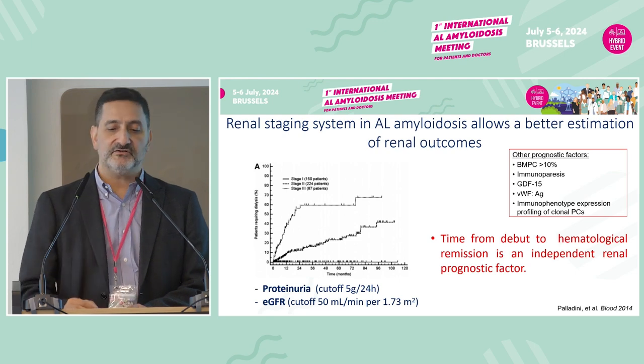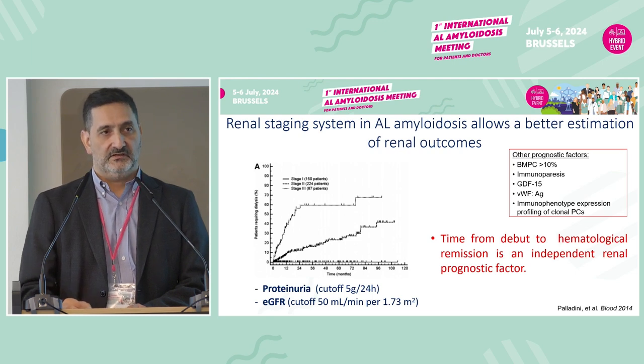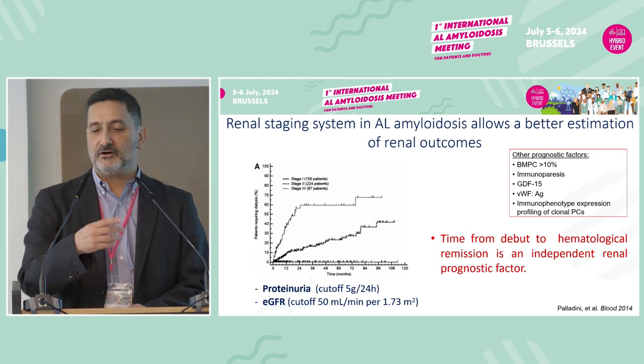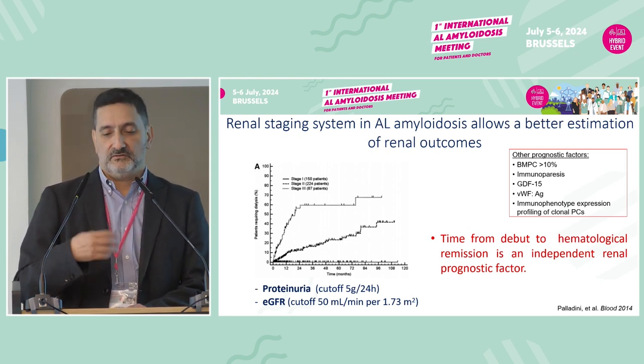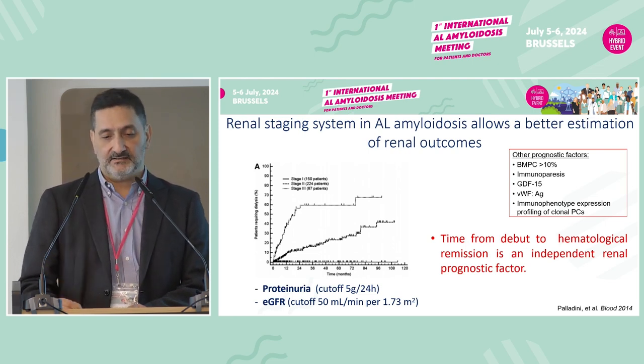An important issue is that the time from the debut to the hematological remission is an independent kidney prognostic factor. The sooner you achieve the hematological remission, the better the prognosis for the kidney. And there are other prognostic factors that are more complex that doctors use to look at to try to better predict the kidney outcome.